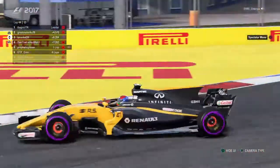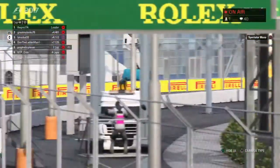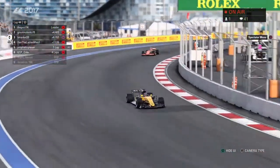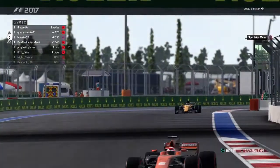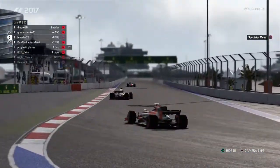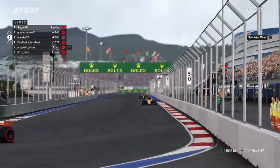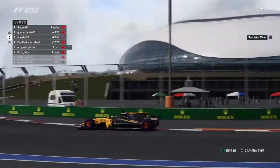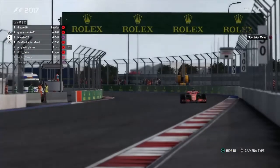He has yet to put on another compound of tire. In order for your finish to be classified without penalty, you have to put on at least two different compounds of tires, and all Tyler Merkel has done is pitted for Ultra Softs.